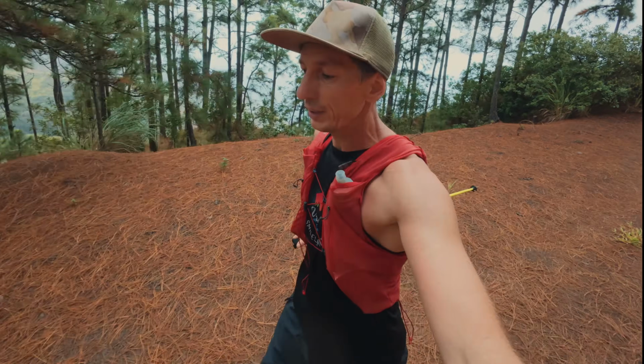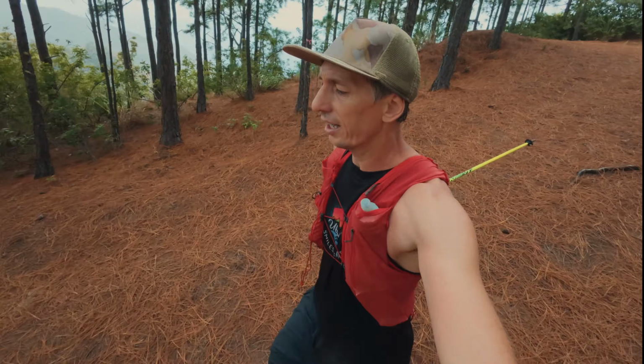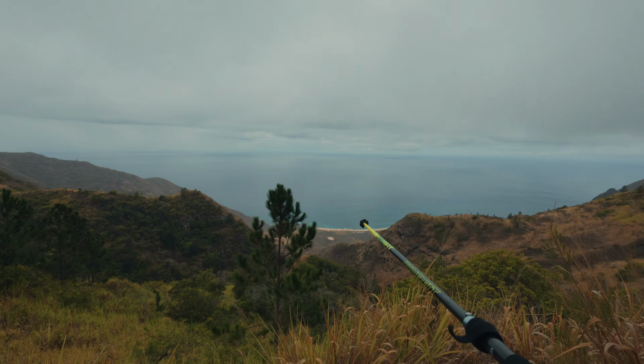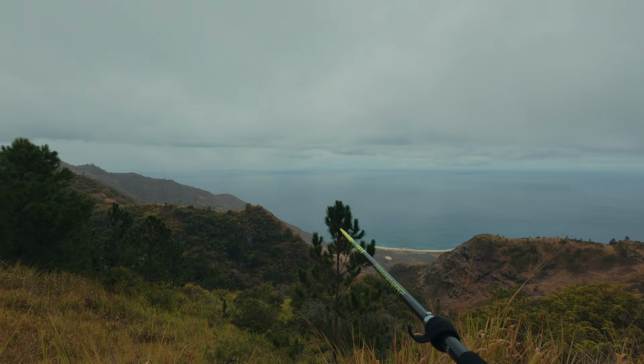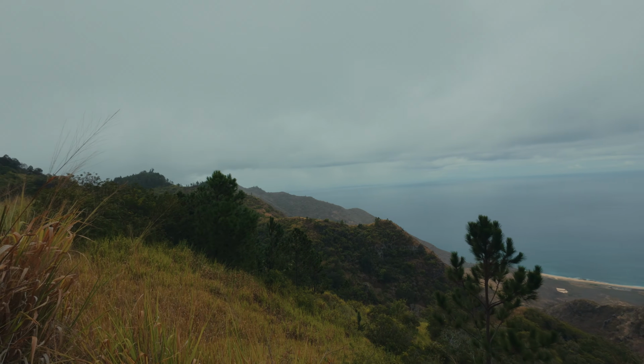Much better than the four-wheel drive road we just did. So this is kind of exciting. Beautiful. Look at the ocean. Usually it's beautiful and blue. Today it's pretty cloudy, but still I wish I could just jump in right now.